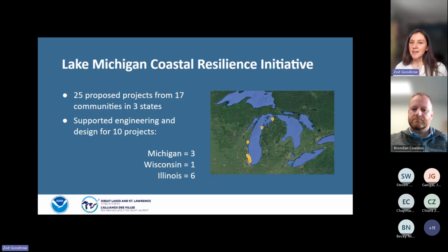Where we've been before with this initiative, the first iteration was focused on Lake Michigan. So it went by a different name, the Lake Michigan Coastal Resilience Initiative. This work we are just now wrapping up.